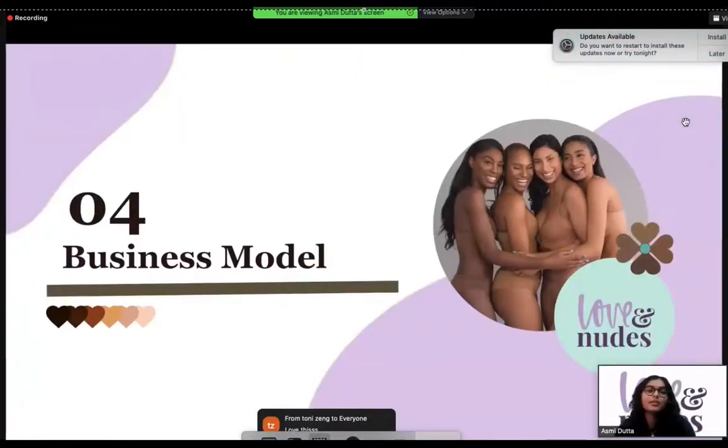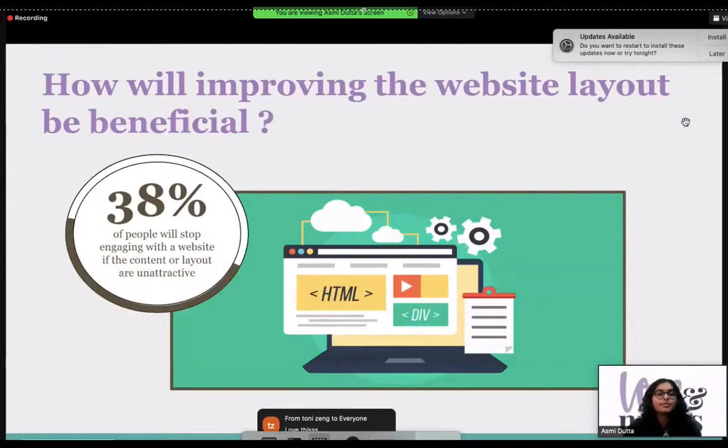Our business model will exhibit how our solutions will benefit the company in regard to profit and revenue. The first part of our solution is introducing drop-downs to the layout. So why is this feature important? 38% of people will stop engaging with the website if the content or layout is unattractive. To increase engagement, we want to incorporate drop-downs to make the layout appear accessible, clutter-free, organized, and easy to read. As a result, there will be a growth in the customers for Love and Nudes as users will engage with the website for a longer period.